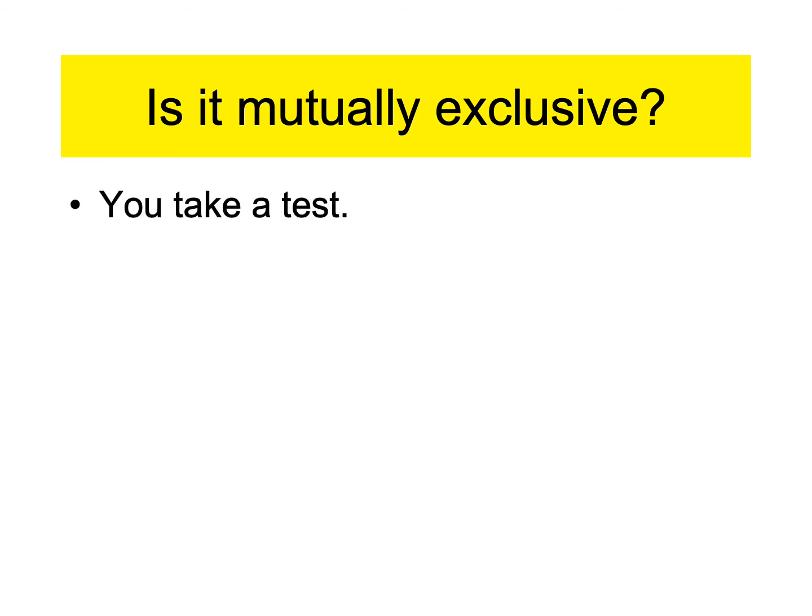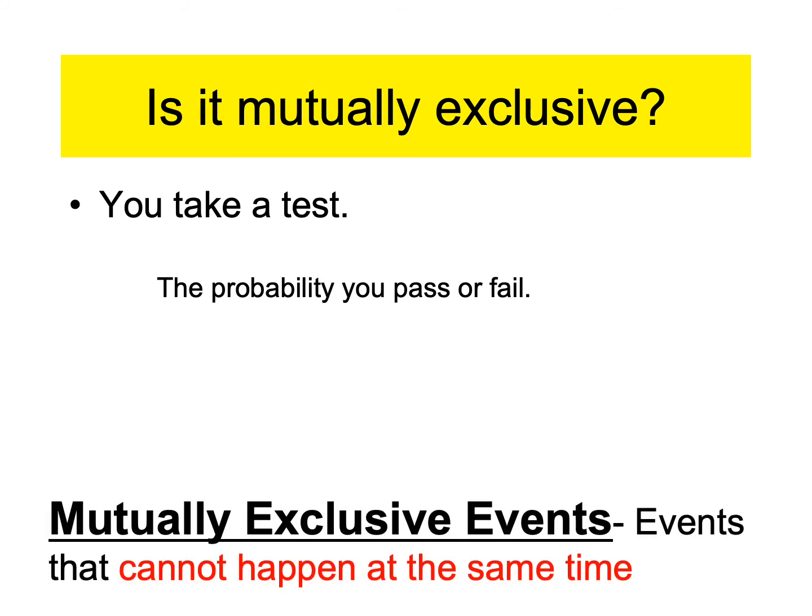So here's the scenario. You take a test, right? I don't care, math test, history test, whatever. What is the probability that you pass or fail? Right? Is that mutually exclusive or not? Well, remember, mutually exclusive events are events that cannot happen at the same time. Can you both pass and fail a test? Well, the answer is you can't do that. Therefore, they are mutually exclusive.